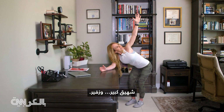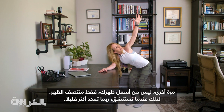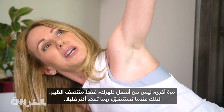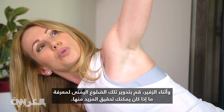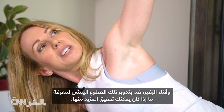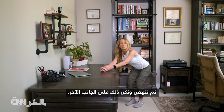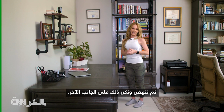and exhale. As you're breathing, try to see if you can rotate maybe just a little bit more. Again, not from your low back, just the mid back. So when you inhale, maybe expanding a little bit more. And as you exhale, rotating those right ribs to see if you can get a little more out of it. One last breath. And then on the exhale, bring it back down. And then we'll come up, repeat it on the other side.